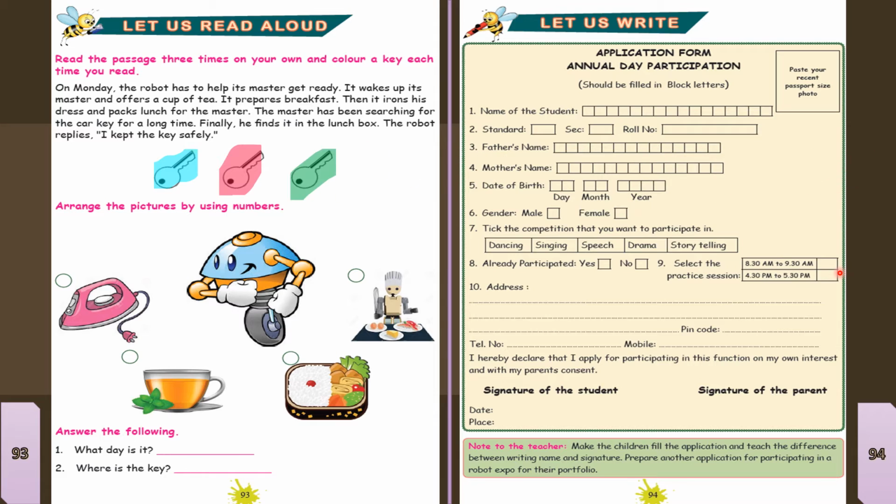And the next time, I painted the key with green. Okay. Now I am going to arrange the pictures by using the numbers. Which one is first? Tea. Okay.